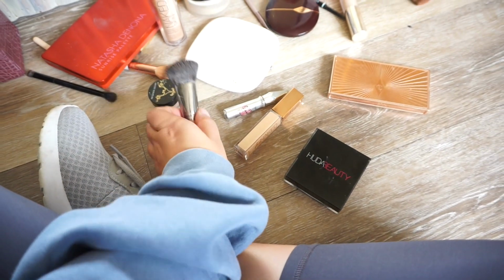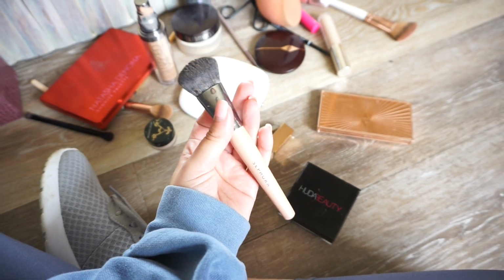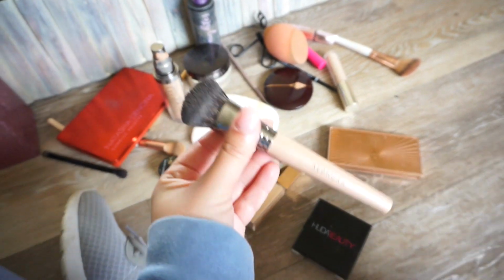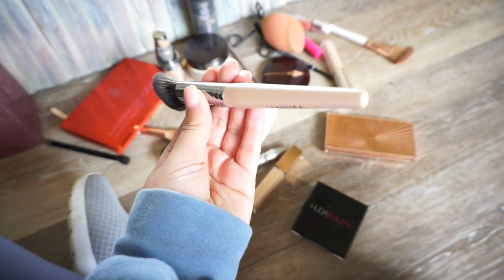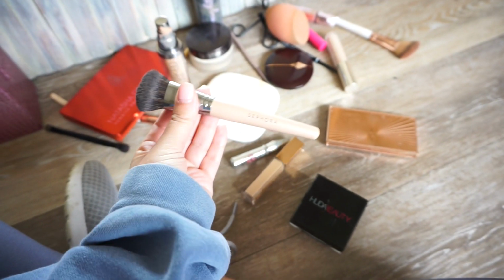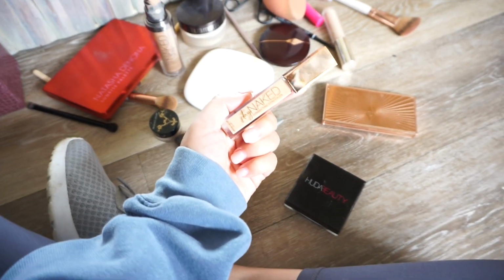And then I also got this Sephora Collection foundation brush. Like I said, I want to kind of switch over from sponges, maybe still blend out concealer with sponges, but I do like this brush a lot. I think it's not too dense, and it works really well. And then this is a new concealer from Urban Decay.